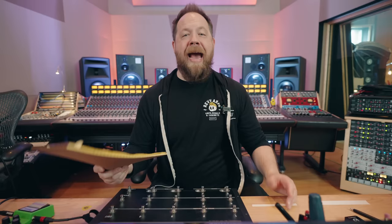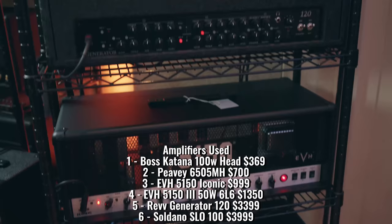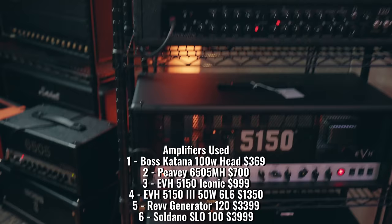Here is the actual amplifier list. I have my list of doom right here. From least expensive to most expensive, it was the Boss Katana, the PV6505MH, the EVH Iconic, the EVH 50 Watt, the Rev Generator 120, and the Soldano SLO 100.